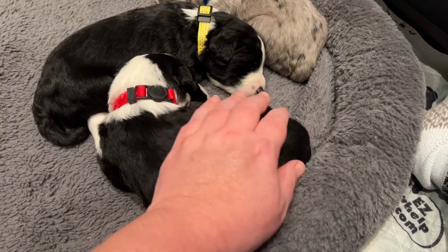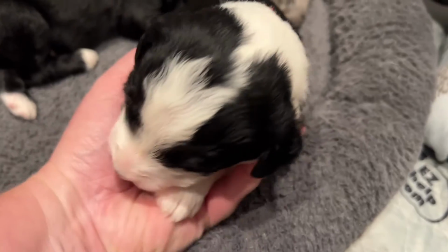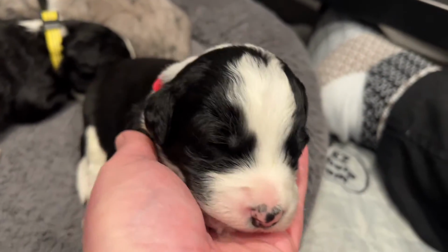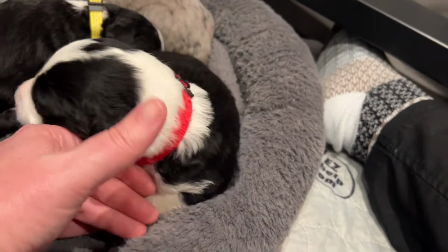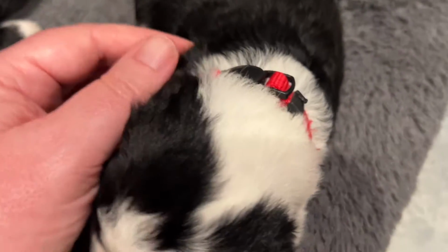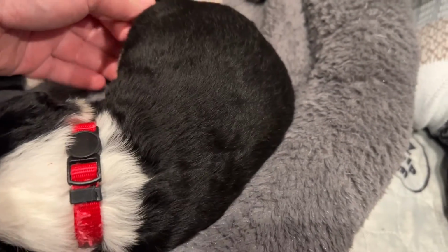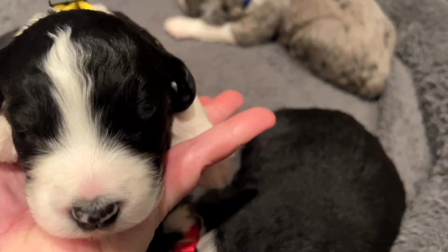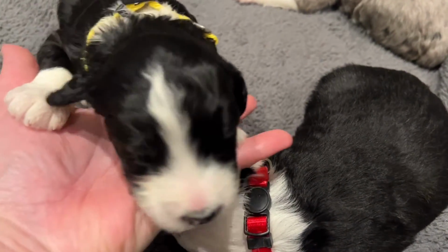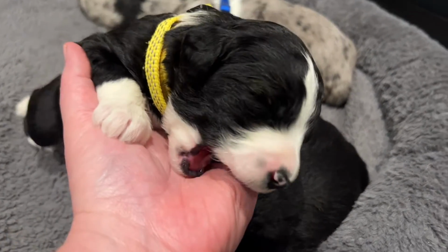So we'll look at each of these little babies. This is Red Boy, one of our black and white boys. He's got a little panda face. His nose is starting to fill in. A big yawn. He's got a little dot on top of his head. And his feet are white and the tip of his tail is white. He and Yellow Boy are very similar. Yellow Boy's got the panda face too.